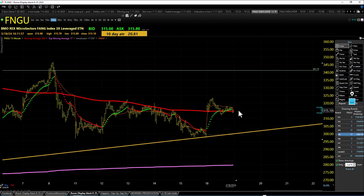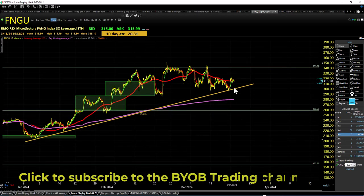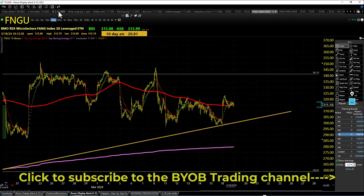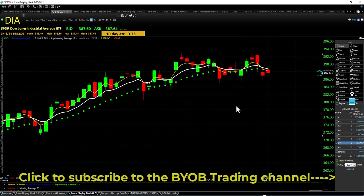We'll see what happens. If the large caps can keep another move up like this or consolidate and then put another move in. So here's the uptrend, and uptrend is still intact right there, but still in a bull flag there for FNGU. All right, so that's the 15 minute. All right, let's go take a look at precious metals. All right, we'll start off with silver.